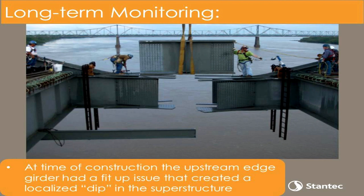Now, this is just a good bridge inspection lesson learned, or a good lesson for all bridge inspectors. If you are going to take measurements over a long period of time, you need to have a written practice on how to take these measurements. All right, so this is a photo of when the two main spans were being connected in the center at the center line. This is the center splice here.